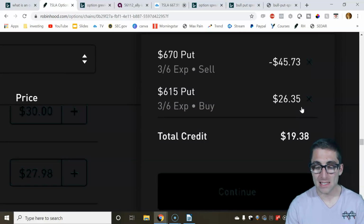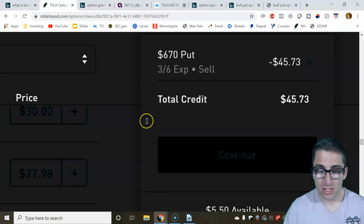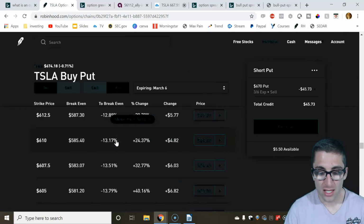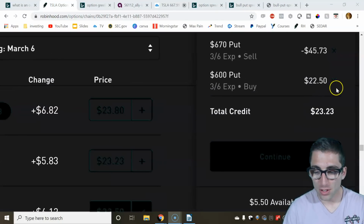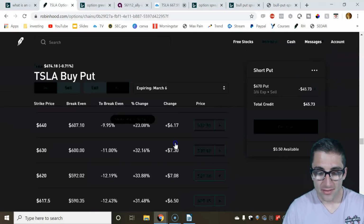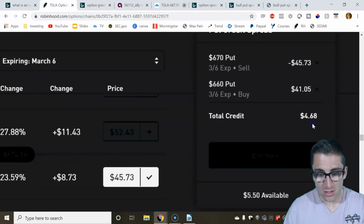So I'm not making as much from this trade because of that option I picked. You know, let's go even lower. Let's go to $600. But now that I went lower, my total credit is smaller yet again. So as you can see, if I go further up, if I go to the one right next to me, my credit is almost nothing.